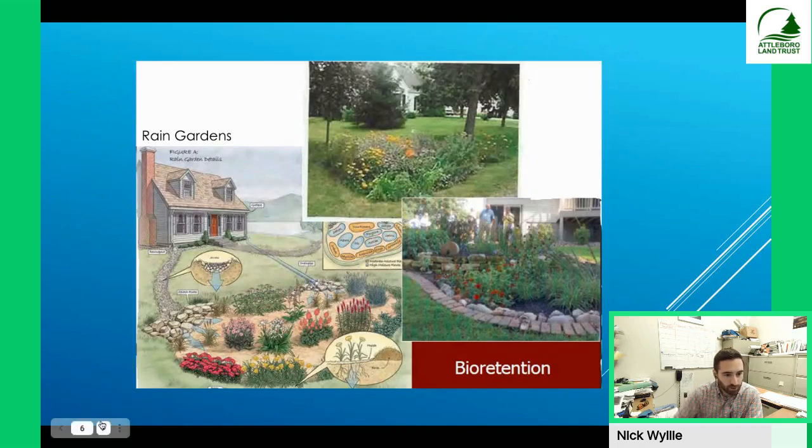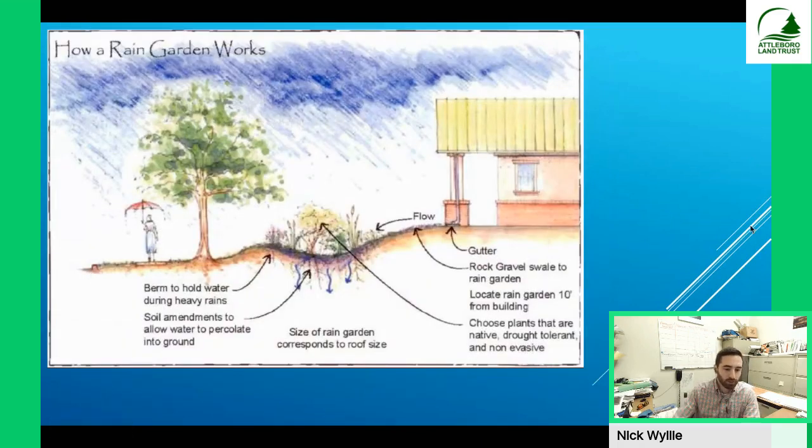Evan, if you go to the next slide, show a cross section of a rain garden to just give you a general idea of how this would work.